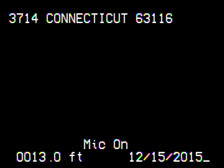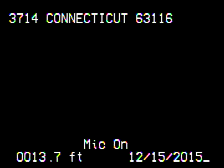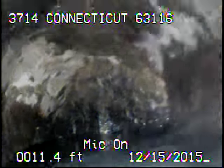The sewer line is badly damaged in front of us. Got some water going to try to keep the lens clean. I'm not able to get through the line because of the damage to the pipe. The cast iron's going to have to be dug up and replaced. I'm going to go ahead and report as I come back.